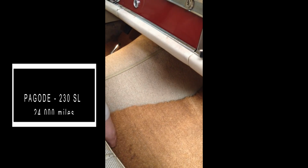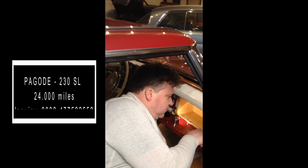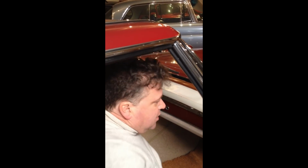This is still the original rubber from 1965. It sounds a little bit like a biscuit when you move it. It's getting hard, but that's the fun part about it. Even the glove box, if you see, very important little details. The little screws are still original. The little aluminum cover is still here. Now it's definitely one of the nicest I have seen in a long time.